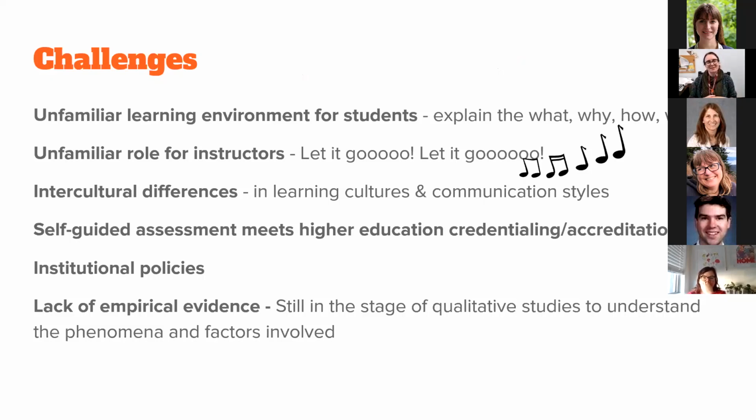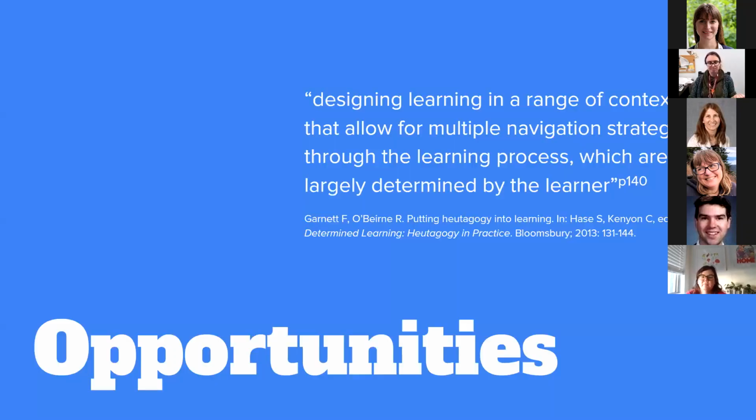Also, once self-guided assessment meets higher education credentialing, you get into some problems around institutional policies and whether or not students can self-guide their assessment process. And then there's a lack of empirical evidence right now. It's still in that stage of qualitative studies where you're trying to understand the phenomenon and the factors involved, as opposed to identifying what exact impact it's having.